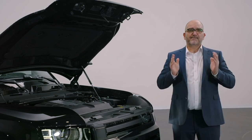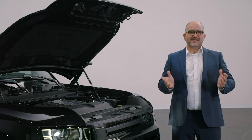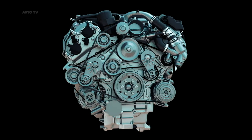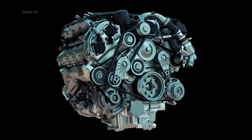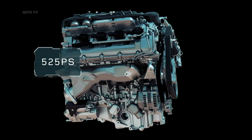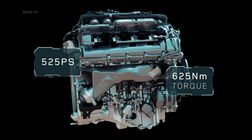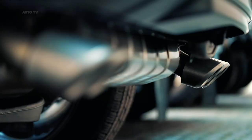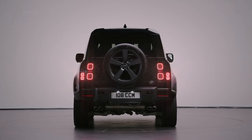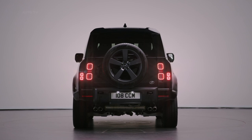Our proven, powerful V8 engine brings a fantastic performance character to Defender. This is the latest generation of our in-house developed 5-litre V8 supercharged engine. It produces 525 PS and 625 Newton meters of torque. It also brings an unmistakable V8 soundtrack to Defender through a new quad pipe active exhaust. Defender already looked purposeful. With the quad pipes, the V8 really emphasizes that muscularity.